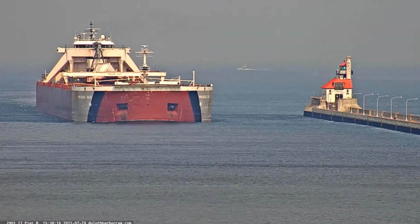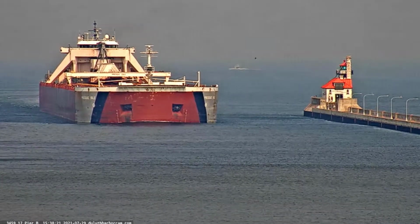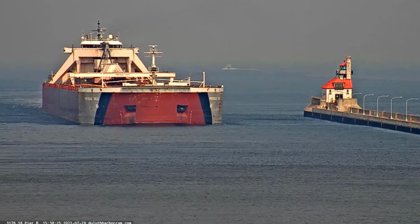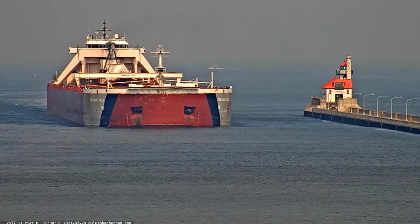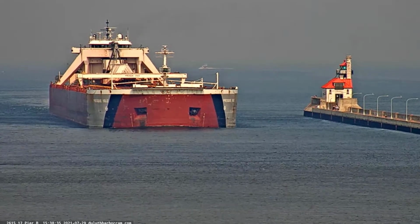Above her deck is a 250-foot self-unloading boom, which allows her to unload her own cargo without the aid of shoreside equipment. The Presque Isle tug and barge system is owned by the Duluth-based Great Lakes Fleet, a subsidiary of Canadian National Railway, and operated by Key Lakes Incorporated, also of Duluth.